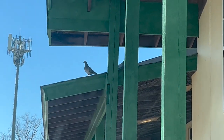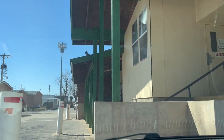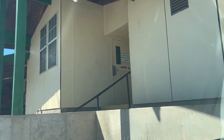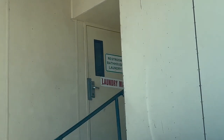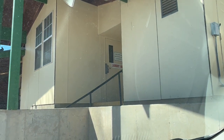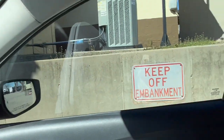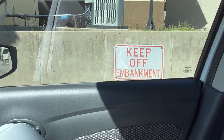Oh, look at these cute little pigeons. I love pigeons. I love all types of birds, but here is the laundromat room. There is a restroom, a bathhouse, which you can take a shower in, and a laundromat. And they have a pool and a hot tub in another section that's down there, and that's the office. But keep off embankment. I never do. Nobody's ever told me anything.